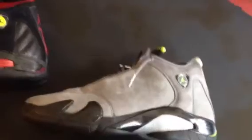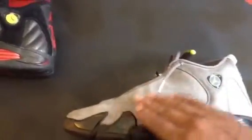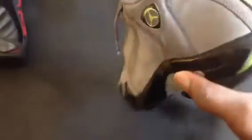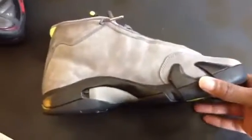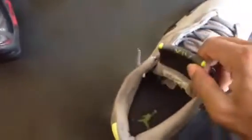Then here, the chartreuses. This was what would have been called back in the day a Retro Plus colorway. Let me hold it up. It's a nice suede or nubuck upper, which is very nice. You can see it change as I rub my hand across it. It's lovely. It's a really nice shoe. And as you can see, Jumpman is still hanging out.